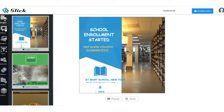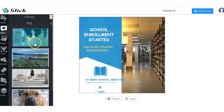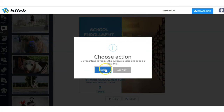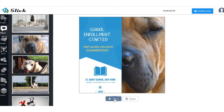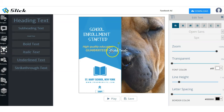If you want to change videos, you would click here, and then you would have to type in a particular term, but it would go into its inventory and find something related to whatever it is that you wanted. If you click it, continue, replace, your canvas is updated now. Okay, now I have a picture of the video. I can actually pause it. Now if I want to change some text, I just simply go down to text, click on it, pick the text I want, and here you see it appears right in the image itself, and I can move it around.